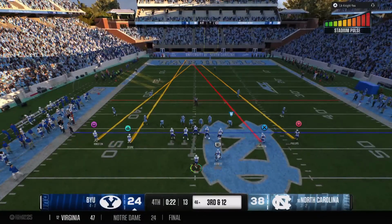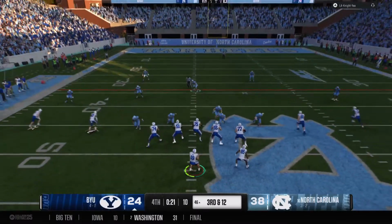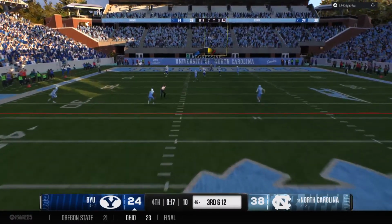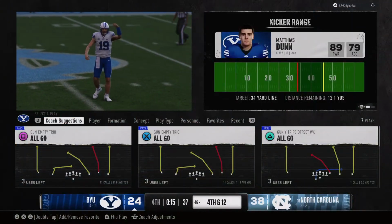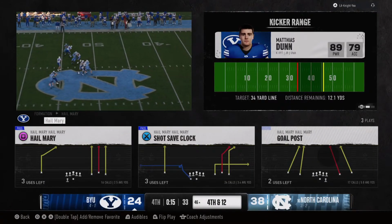A 3rd and long coming up here. He wants to throw it. Unleashes one deep. And this is dropped. Incomplete pass. He had a huge gain in his fingers, and he couldn't hold on.